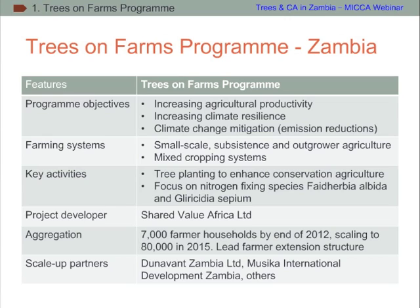these two species are. The project developer is the company that I work for, Shared Value Africa. We're partnering with Dunavant Zambia and others. Dunavant's a cotton company in Zambia, the largest cotton company in Zambia, and we're hoping to reach a scale of 80,000 farming households by 2015 and probably around 7,000 by the end of 2012.